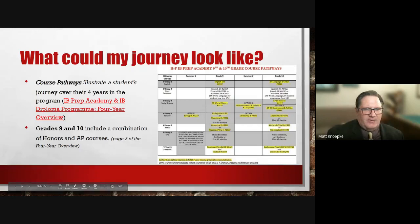As a grade 9 and 10 student, as I said earlier, your courses will consist largely of those that are honors and AP based. AP stands for Advanced Placement, and they are college level courses taught in a high school environment. Honors level classes are locally developed curriculum and assessments that are incorporated into the students' day. Our program allows for multiple graduation requirements to be met each year.